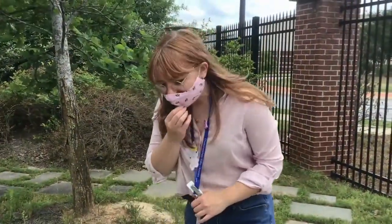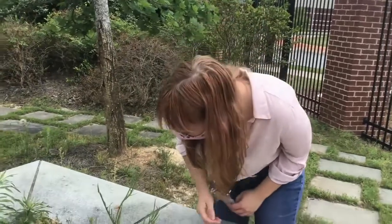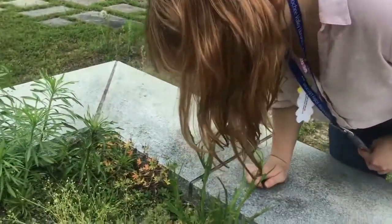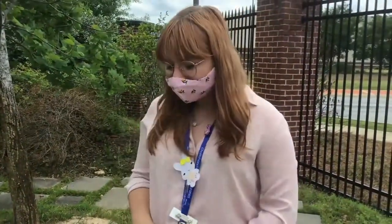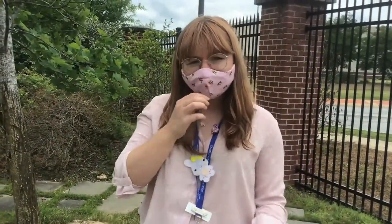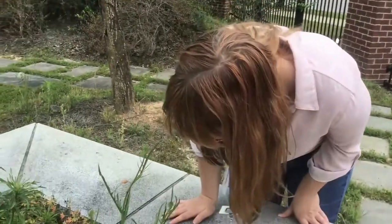This time we found an awesome little ladybug. I wonder if he's grouchy like the ladybug in our story. And he has 6 spots. So ladybugs can come in a variety of colors, including orange, red, yellow, and many other colors. But he's just orange and he has 6 little spots.